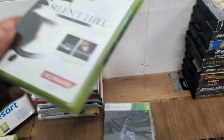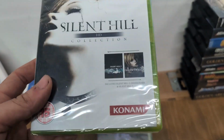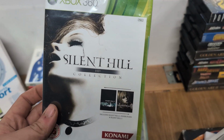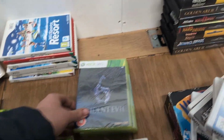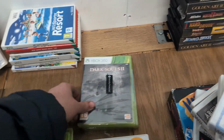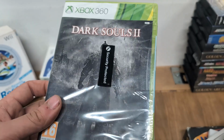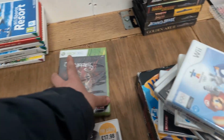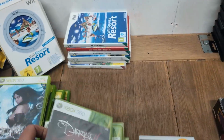Is that the manual? I think it's the manual, isn't it? That's like that. Yeah, sealed. Not sure what it goes for. I'm pretty sure it's like £30 unsealed. Resident Evil. Dark Souls 2, I'm pretty sure I've sold this sealed recently for about £20-30. And then Darkness 2, I'm not sure, but sealed.